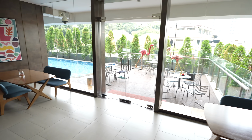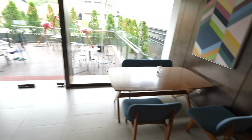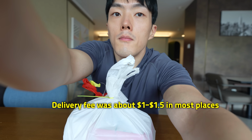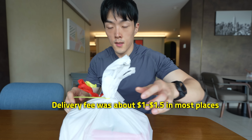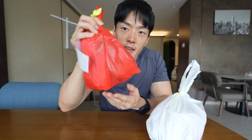So I got the delivery food with me right here. This is the pool area in my hotel, and there's the gym. I think I'm going to set up right here. The delivery fee varied a little depending on where you order from, but it was typically about $1. Some exciting unboxing time. I love how they come zip-tied, completely sealed.